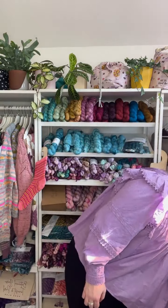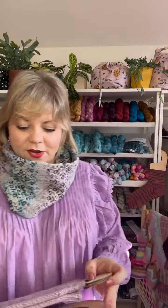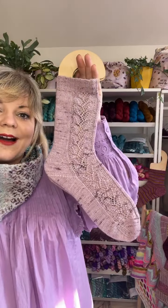Then we have various other collaborations. So we have a sock set by My Cup of Knitting.